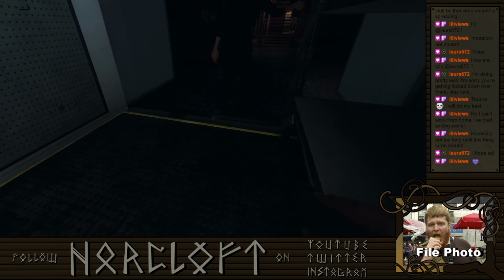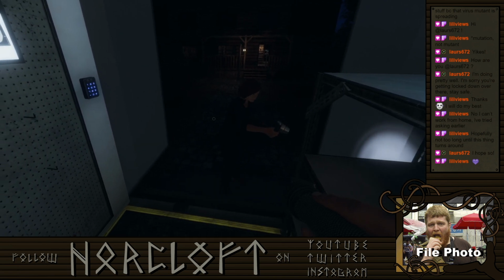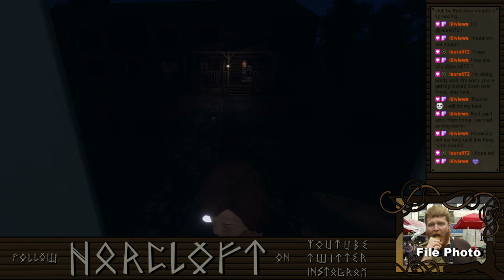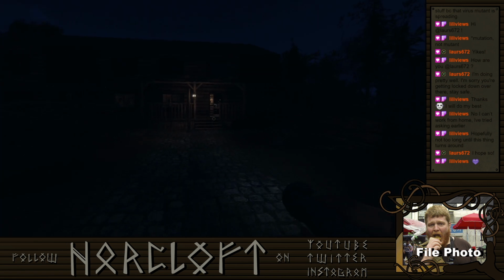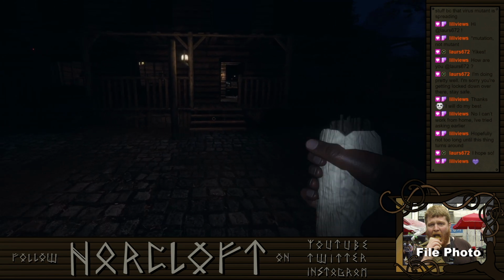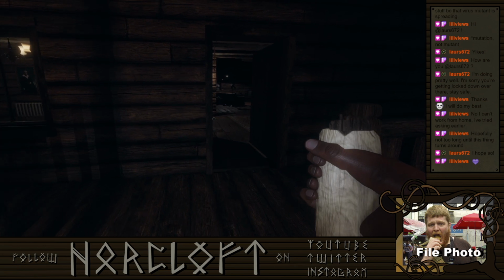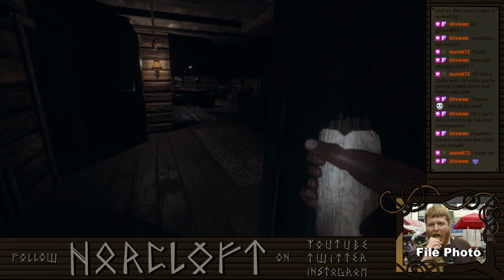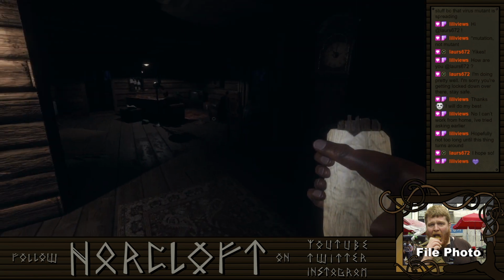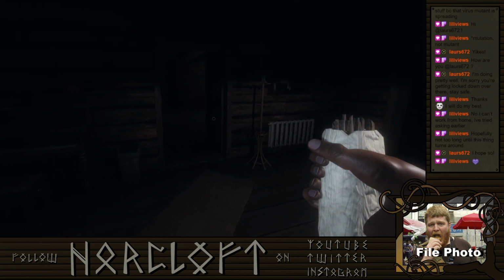Wow, I wish I had my camera on me. He was right in front of me. Yeah, he was standing right there. It's like a full body apparition. A full vaporous torso apparition. Alright, I'm gonna smudge that room. I cannot believe how fast that was. Yeah, that was quick. He was ready to go.